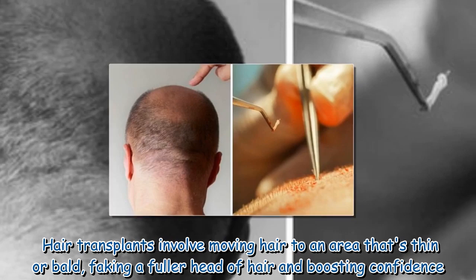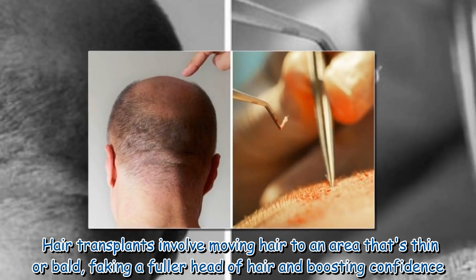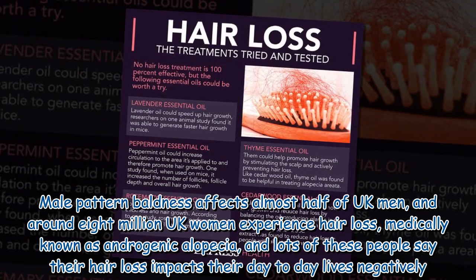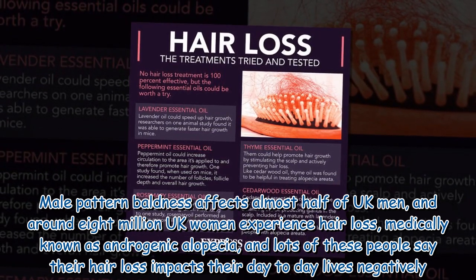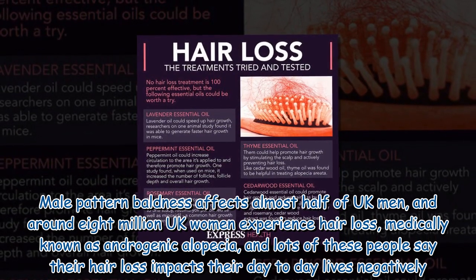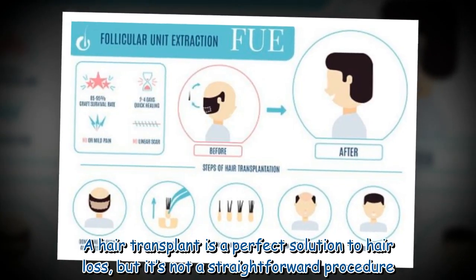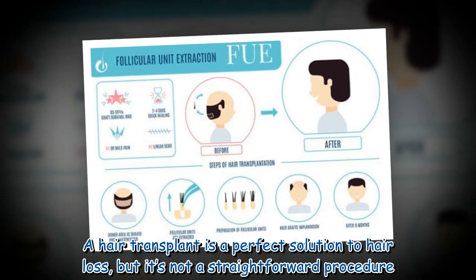Hair transplants involve moving hair to an area that's thin or bald, faking a fuller head of hair and boosting confidence. Male pattern baldness affects almost half of UK men, and around 8 million UK women experience hair loss, medically known as androgenic alopecia, and lots of these people say their hair loss impacts their day-to-day lives negatively. A hair transplant is a perfect solution to hair loss, but it's not a straightforward procedure.